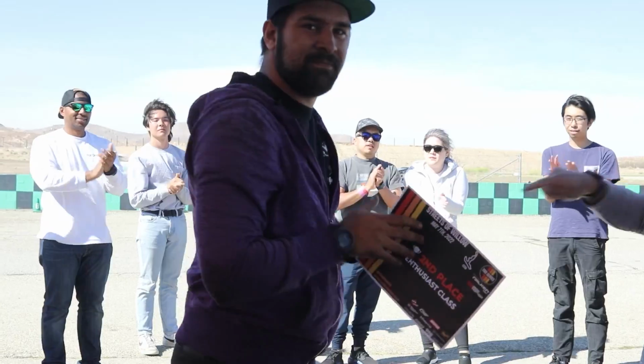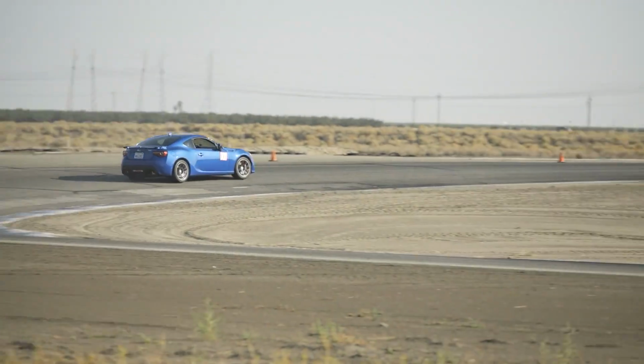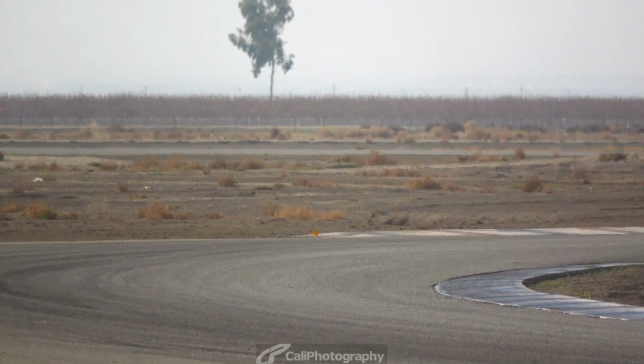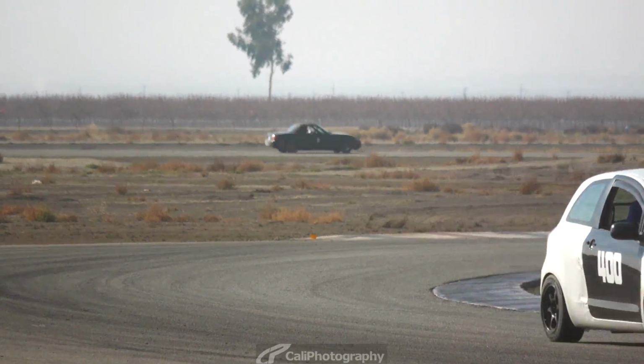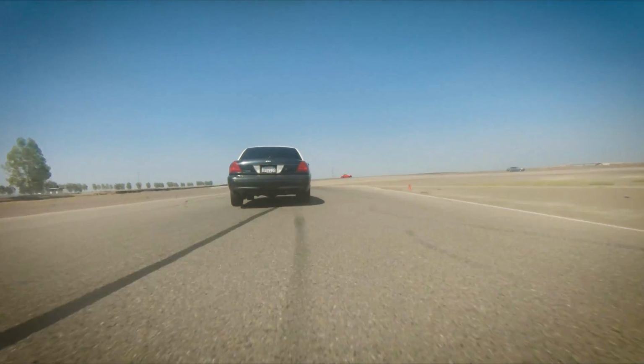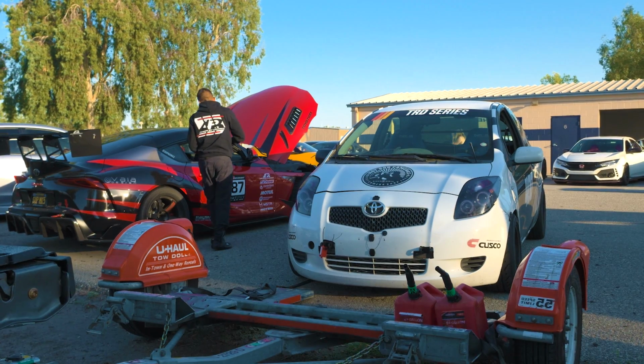For the last 4 years, I've been competing in my local series that's exclusively for Toyotas, and we're back here at Buttonwillow for the first time in a long time. To give you an idea of this track, beginners would be doing good if they're doing sub 2:20. The really fast guys are doing sub 2:00, so I'm looking for a 2:10.